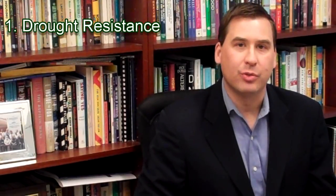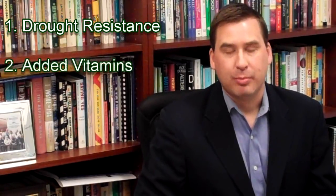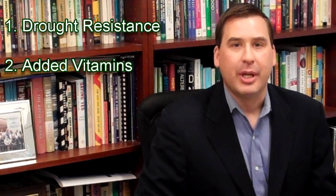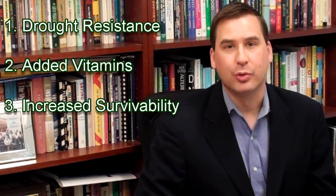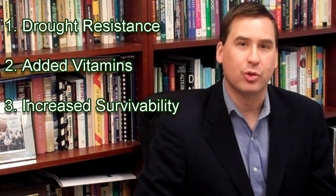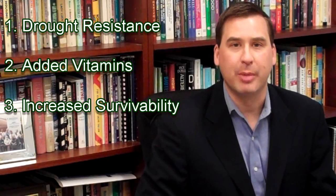Other varieties that are now working their way through the approval process have added traits such as drought resistance, which helps farmers grow plants with less water; added vitamins and nutrients, which makes the foods healthier for consumers; and some plants are actually being developed specifically for poor resource farmers in the developing world, so they grow better in the harsh soils and tropical climates. They help take up soil nutrients better.